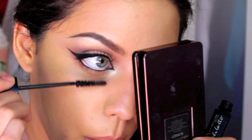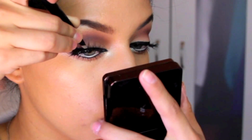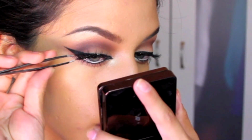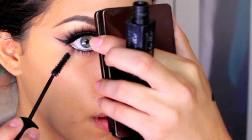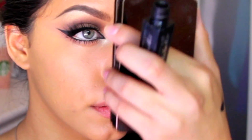So now I'm going to take a mascara, and I'm just going to give my lashes a few coats before I apply my false lashes. And these lashes are my favorite lashes right now. They are Iconic from House of Lashes. And I'm just going to go back into my mascara, make sure that everything is nice and coated.